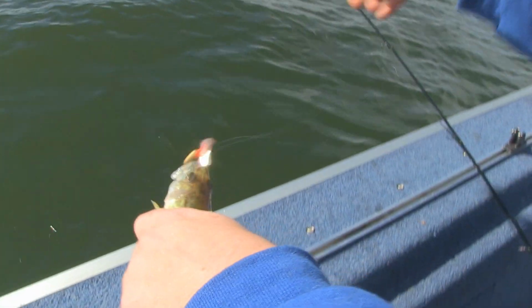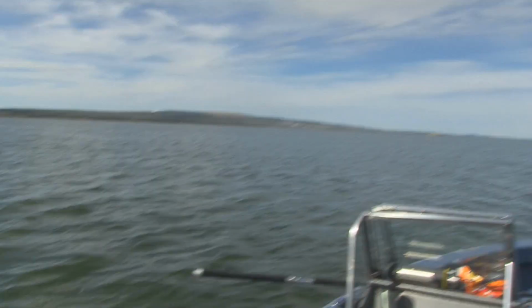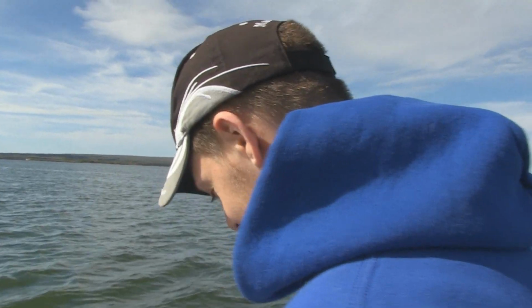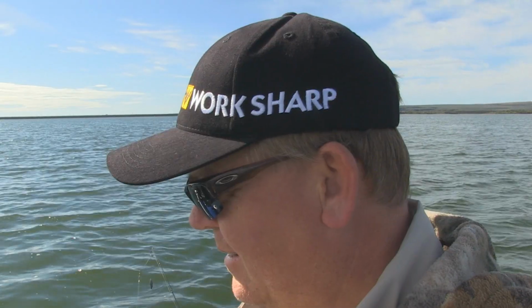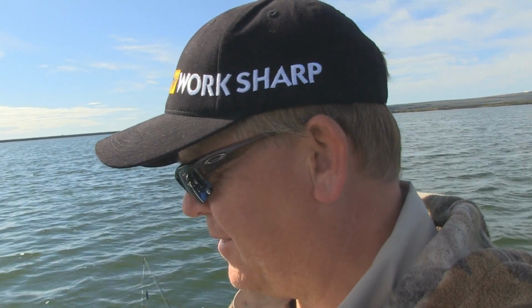Little guy. That's funny. First walleye of the day. Pretty good fish. Yeah, it was a nice hit, but I just don't understand. Tiny town. It hit me so hard. I keep thinking I'm getting bit on this one. It's a softer tip. Yeah.